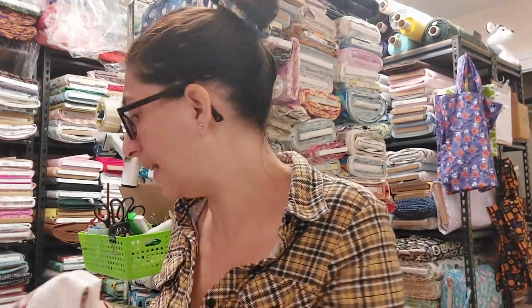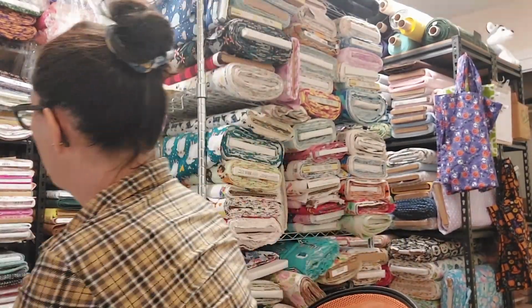So I can't get them to downscale any of the stuff, or I would have bought a yard of each of it, and that would have been more commission for that person. So they're missing out because they didn't answer their emails. So annoying for me, but even more annoying for them because they're missing out on commission.